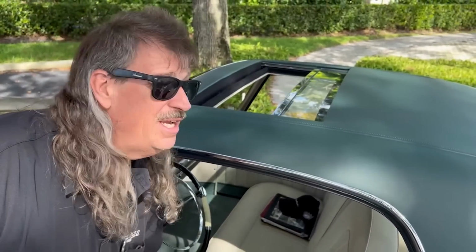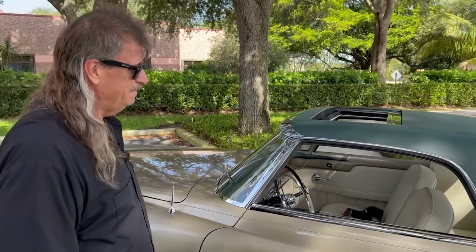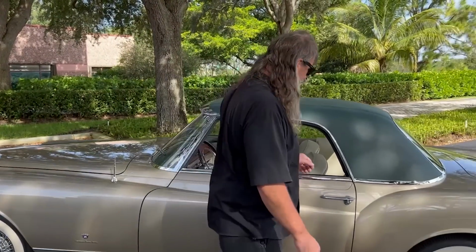So can you imagine in 1956 having a power sunroof in your car? No. I can barely imagine having one in my freaking car now.